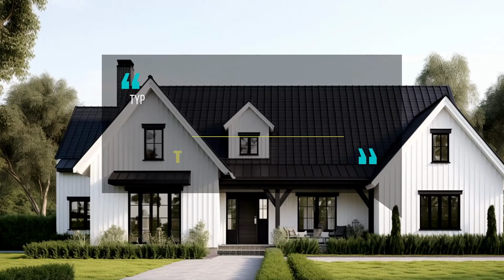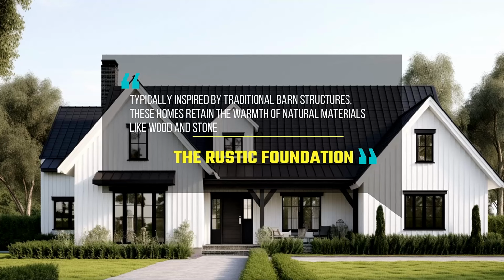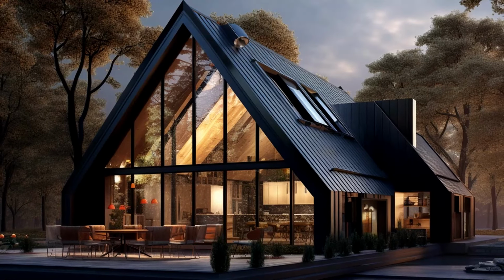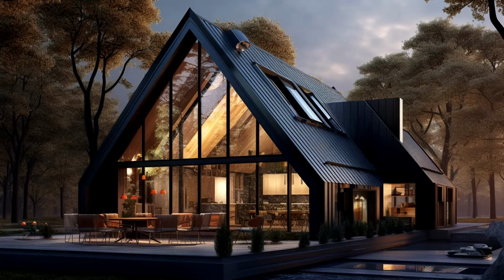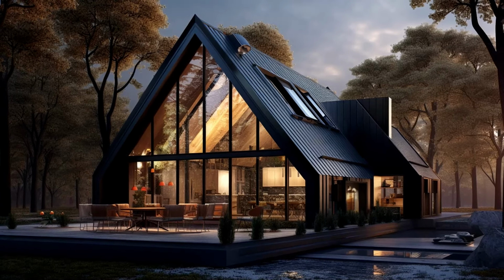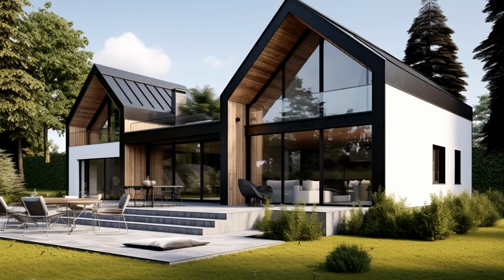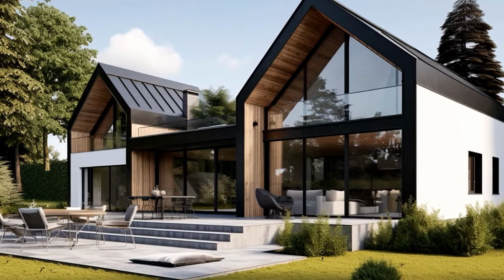The foundation of any modern barnhouse lies in its rustic roots. Typically inspired by traditional barn structures, these homes retain the warmth of natural materials like wood and stone. The exterior often features classic barn elements such as a steep roof pitch, weathered wood siding, and large windows that offer a connection to the surrounding landscape. This rustic foundation sets the stage for the perfect balance between nostalgia and modernity.